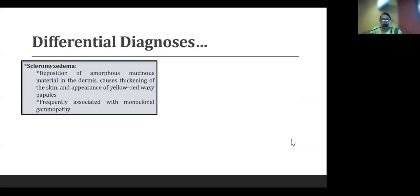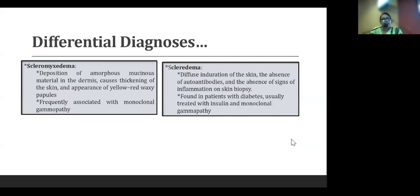So if we briefly look at the differential diagnosis, first is scleromyxedema, which is the deposition of amorphous mucinous material in the dermis, causing thickening of the skin and the appearance of yellow-red waxy papules, which is associated with monoclonal gammopathy. The second one is scleredema, which usually occurs in patients with diabetes who are on insulin, and with monoclonal gammopathy. It is the diffuse induration of the skin in the absence of autoantibodies and in the absence of signs of inflammation in the skin biopsy.